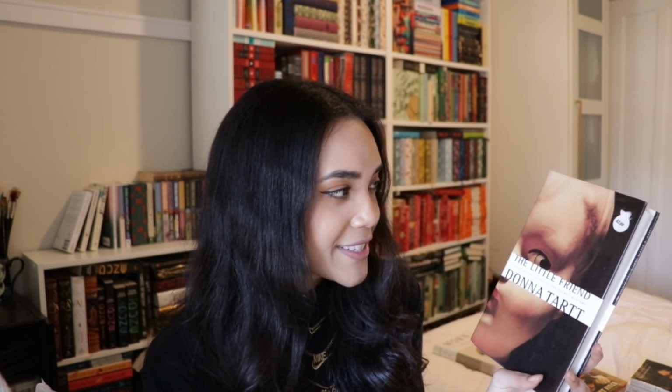This is the edition I read of The Little Friend. This book I bought for $3. I bought it at a used bookstore in Sacramento. I can't even tell you the name of it because it's been closed down for so long. I got there randomly, and just randomly picked this book up off the shelves. I didn't know anything about Donna Tartt, and at the time I didn't know anything about booktube or anything really. I just thought this book sounded interesting and I picked it up and I really enjoyed it.